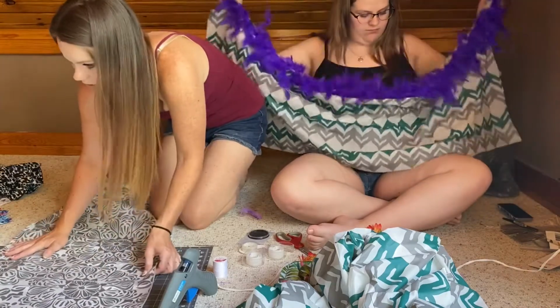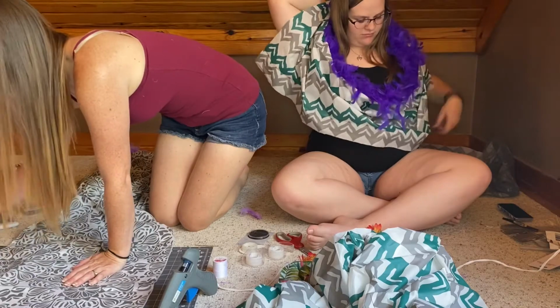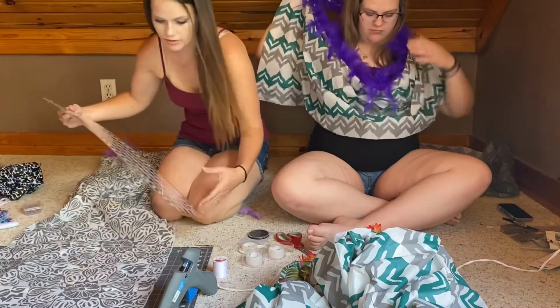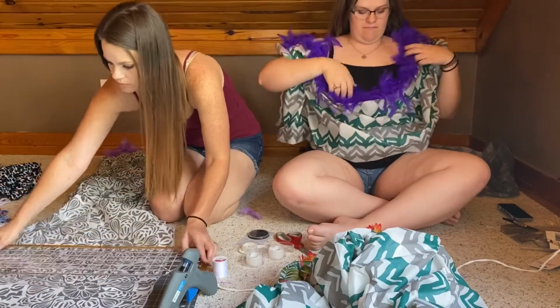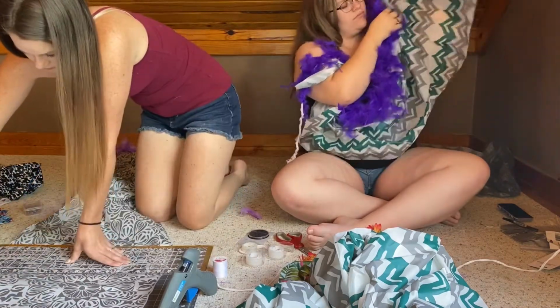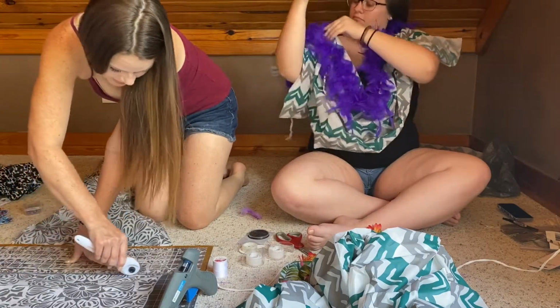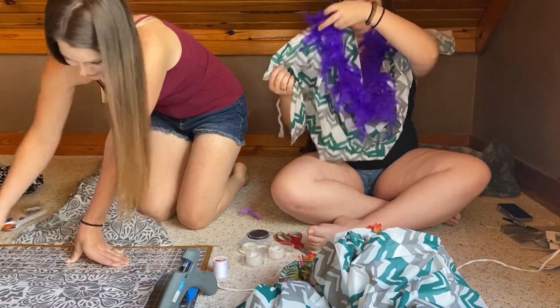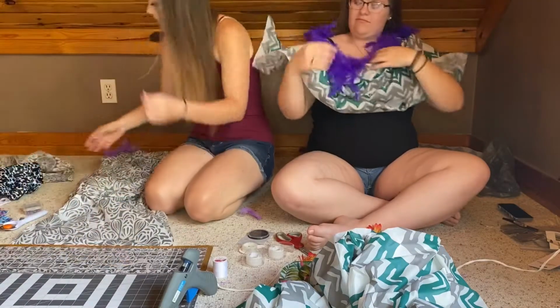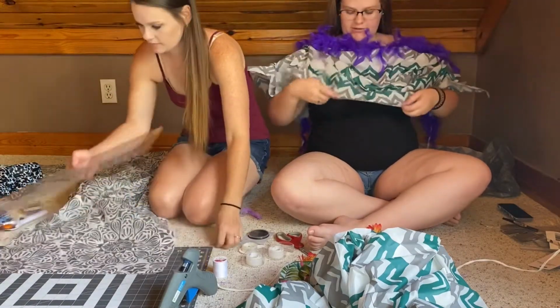All right, I think I'm going to make it shorter because obviously not this tall. Okay. I am going to cut off a foot of this fabric. Don't know where that'll leave me, but that's what I'm going to do. And by fabric, I mean plastic, because this is a plastic shower curtain, not a fabric one.